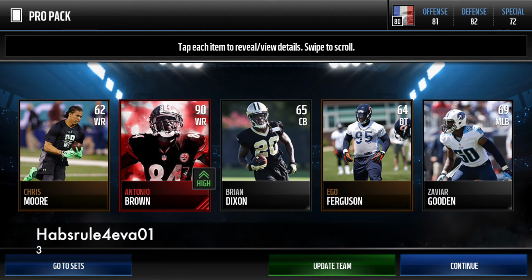Alright guys, at number 3, Habs Rule Forever 01 brings us a really sick Antonio Brown pull. I've pulled 2, but it was the punt returner. The punt returner really doesn't go for anything at all. It's a wide receiver. It goes for a crap ton. This is actually the first time I've seen the wide receiver being pulled. This is a very solid 90 pull, definitely what you want in a pro pack to make your money back. And yeah, 90 wide receiver, thanks for sending it in, Habs Rule Forever. And we're gonna head on to number 2.